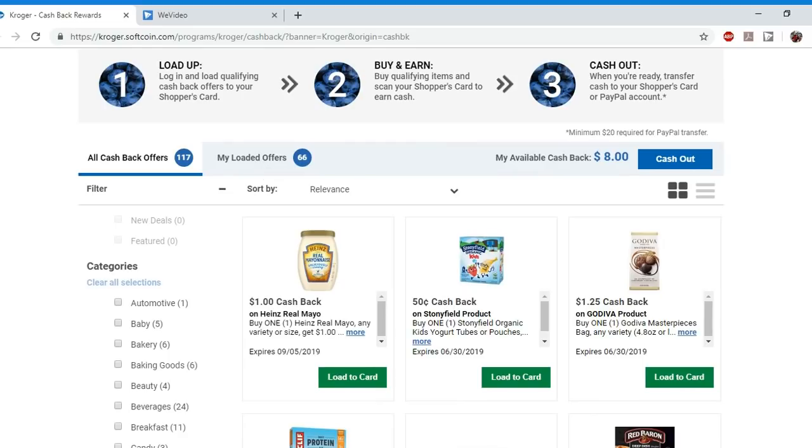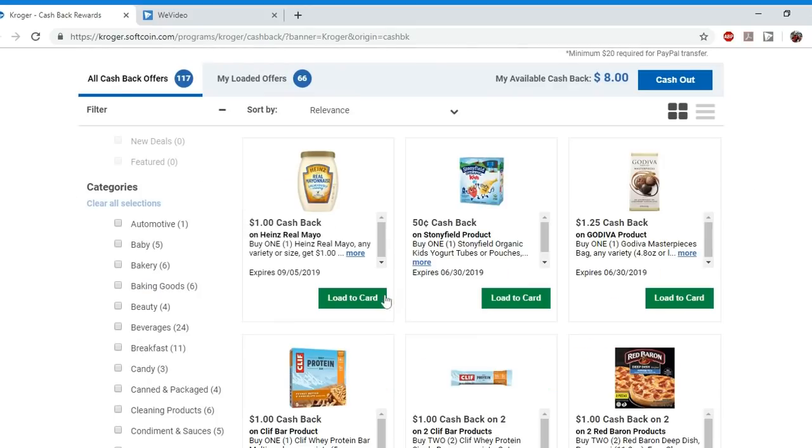So now just a reminder that these do go into your account as a digital coupon, and you are only allowed 150 digital coupons on your card. So if you load all of these cashback offers, even if you don't use them, then that's going to take up all 150 of your digital coupons. And the problem with these cashback offers is they don't come off. So you hit the remove button.